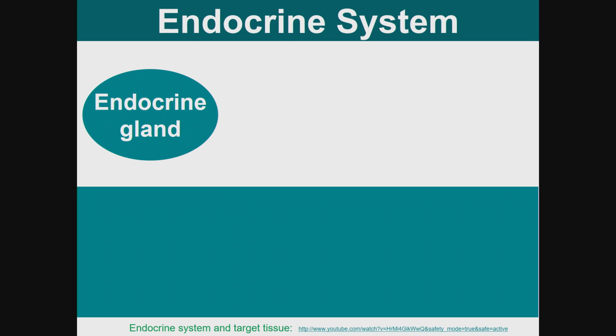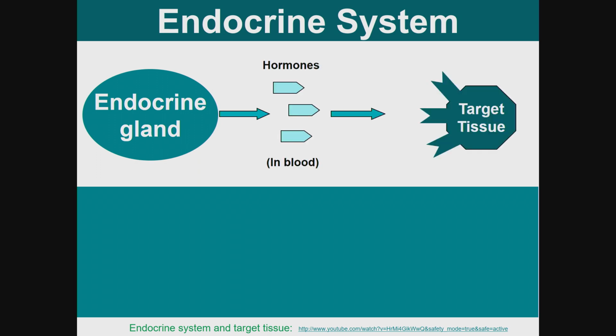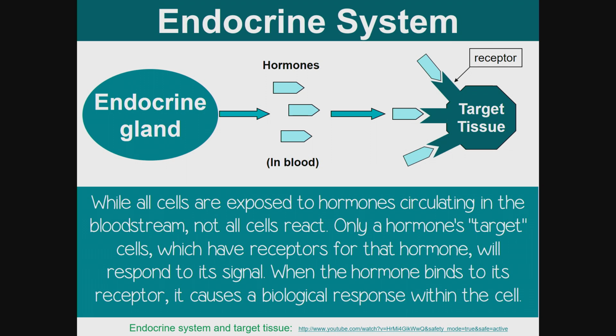The endocrine system glands secrete hormones into the bloodstream, which travel to their target tissue and bind with receptors on that tissue. While all cells are exposed to hormones circulating in the bloodstream, not all cells react. Only a hormone's target cells, which have receptors for that hormone, will respond to its signal. When the hormone binds to its receptor, it causes a biological response within the cell.